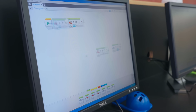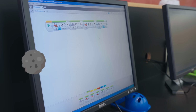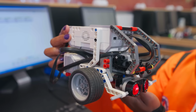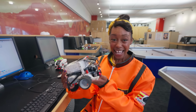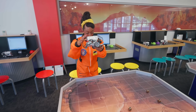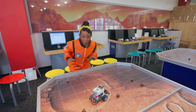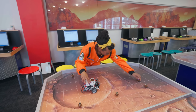Okay, I'm setting up this rover to take lots of pictures of Mars and pick up a rock. Okay, now that it's set, let's place it on the table. Whoa, this rover reminds me of an excavator. It picks up rocks instead of dirt, though. Here we go. Okay, let's hope the rover picks up this rock. Here we go. Not quite. Let's try again. Here we go. Ready?